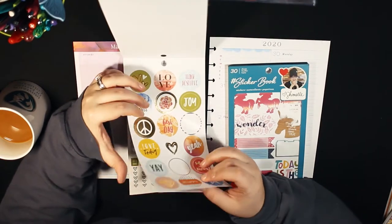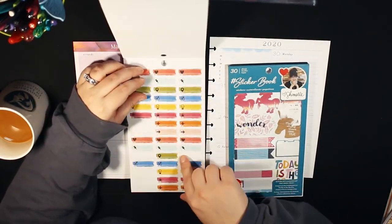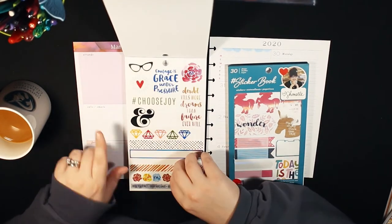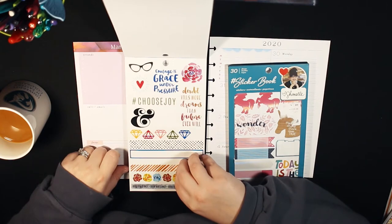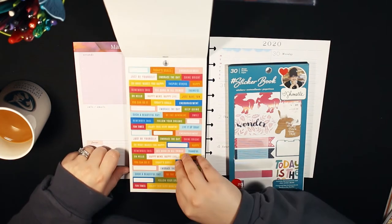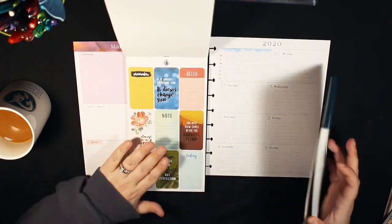One this week. I haven't used this one. Oh my gosh, I love these. And these are perfect for covering up the errands and the to buy. Yeah. This might be the one. I think this one's speaking to me.